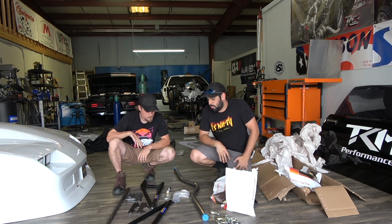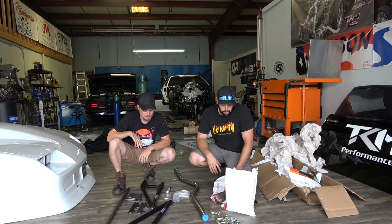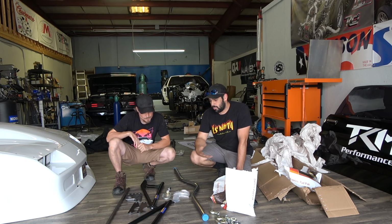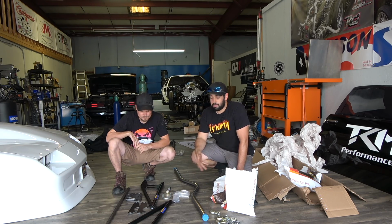A big shout out to the guys at Quarter Max. They always hook it up, and they got it here in no time. So I'm stoked about that stuff. This paired with the QA1 stuff is going to be pretty tough to beat, especially for something that you guys are going to go from not having a race car or this exact car.